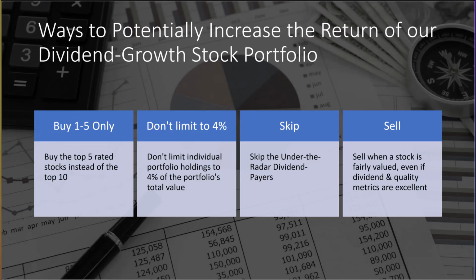Now let's talk about ways to potentially increase the return of our dividend growth portfolio. For those that are okay with giving up portfolio diversification, I believe there are 4 potential ways to boost a portfolio's returns. Now remember, our portfolio currently has about 199 or 100 stocks, so you could safely reduce its diversification.